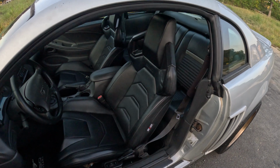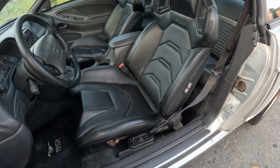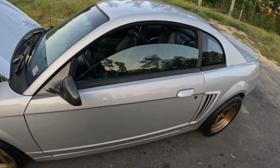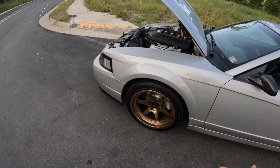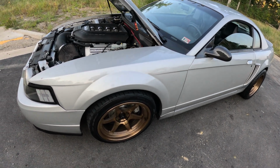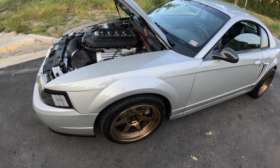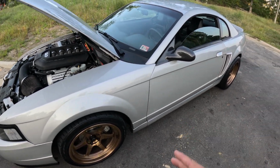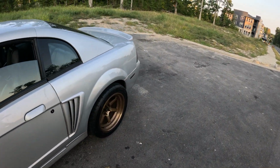These are Brom Racing seats. You can find them on bromracing.com. So that's where you go, because I know a lot of people are like, where'd you get them? What brand are they? Where do I buy them? So I think they are the Elite Series or something like that. You can find these wheels on cosmosracing.com. They actually are for the Mustang, so the fitment is for this car.